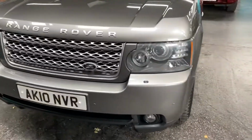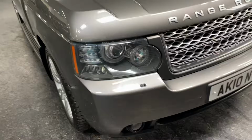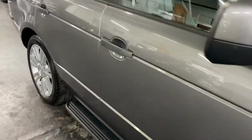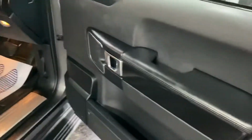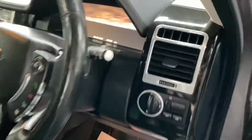Auto xenon headlights with LED DRLs. And really it is in lovely condition all around, no marks or scratches or anything to speak of. Got reversing camera as well, electric memory seats. It's got the gloss black dash inserts, which they call piano black. You've got that on the dashboard as well.